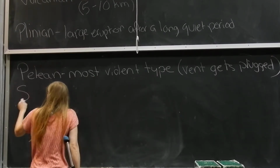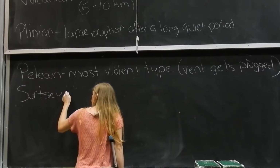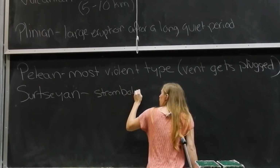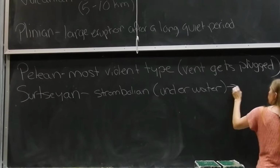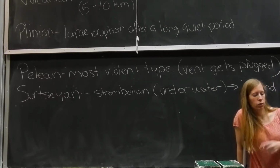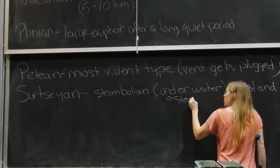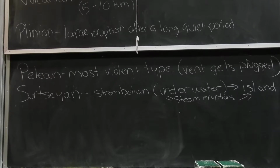Then we have the Surtsian. Right, similar to the Strombolian, except it's underwater and eventually forms an island. Named after the Surtsey Island off the coast of Iceland. It's now an island. One day there was a bunch of steam eruptions. That's very important to understand. Underwater equals steam eruptions until it turns into an island and then it's above the water. Okay?